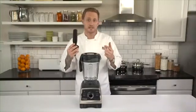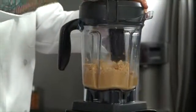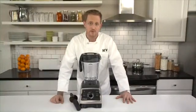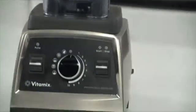The tamper will help you process thicker, dense ingredients by guiding them down towards the blades. The tamper's unique design allows you to rotate it around the inside of the container without it ever coming in contact with the blades. Those are all the components you need to maximize the functions of your Vitamix. Now that you're familiarized with your new machine, let's take a look at some of the recipes you can make.